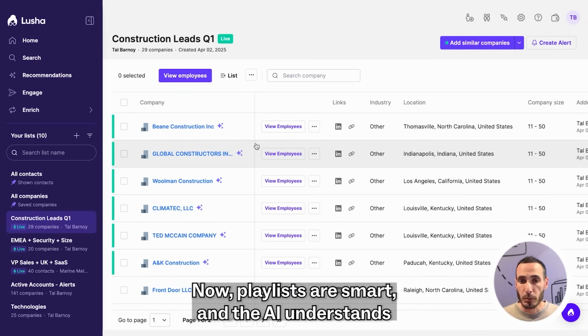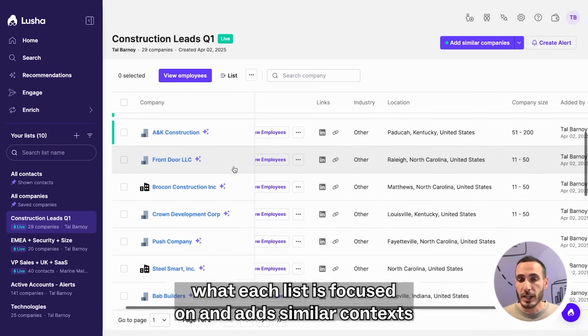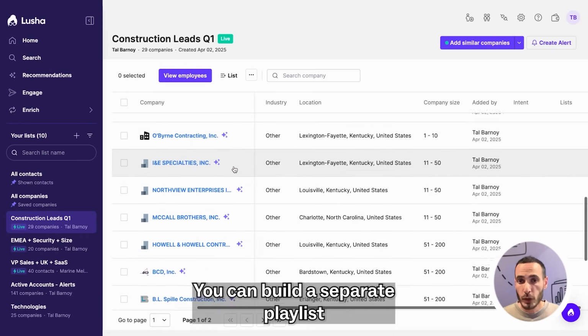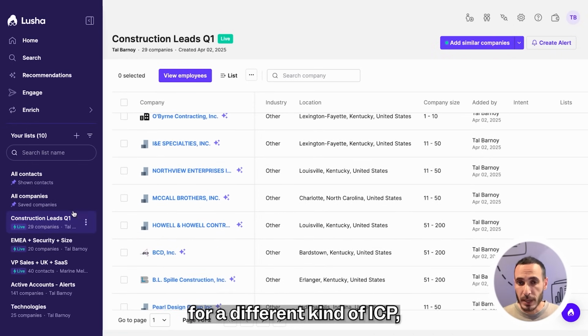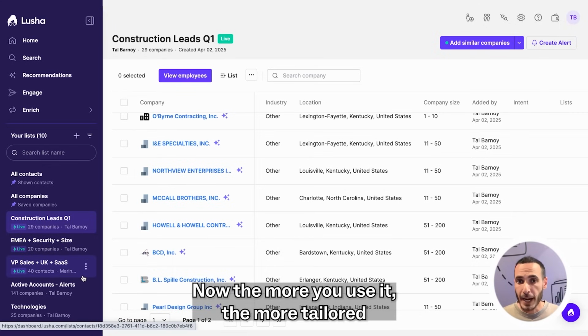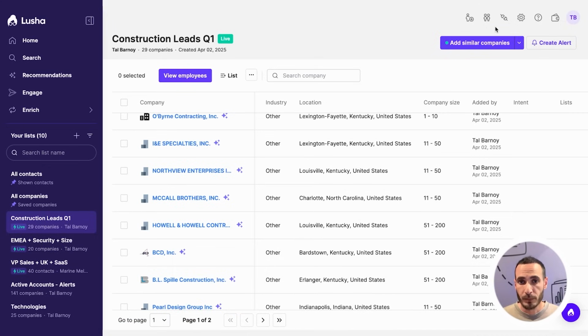Now, playlists are smart, and the AI understands what each list is focused on and adds similar contacts or companies. You can build a separate playlist for a different kind of ICP or different kind of industries, or even different kind of sales motions. Now, the more you use it, the more tailored your recommendations are going to become.